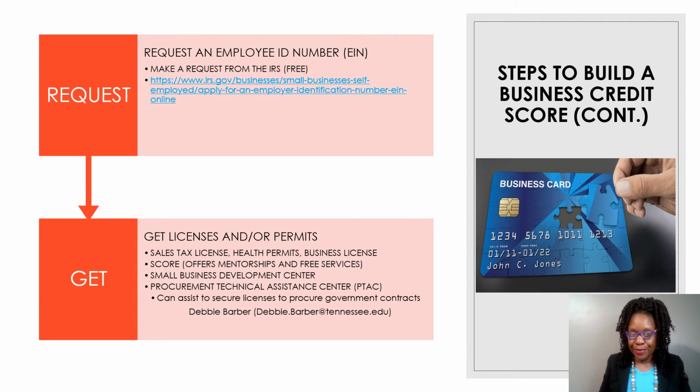Request an employer ID number. Here's the deal. The link in this slide deck, you can double click and it will take you directly to the IRS website. This is important because if you go online and an organization or a link is trying to get you to pay for your EIN, it is not legitimate. Again, your employer identification number is your business's social security number. When you're applying for business credit, that's how vendors will be able to check, track and update information about how you're paying on your particular line of credit. And in turn, that's how you will be able to build a business credit score. So it's very important to pay things on time once you do get approved.